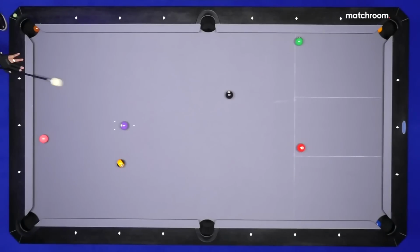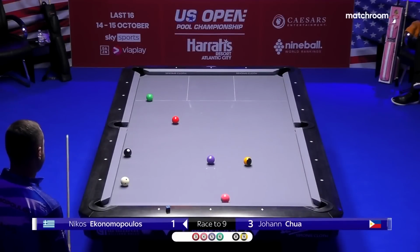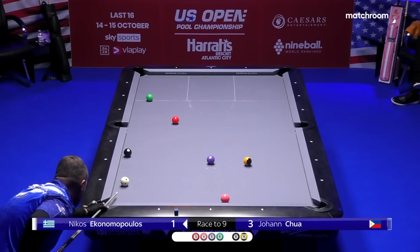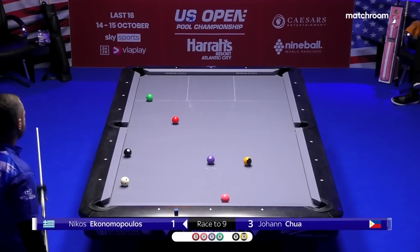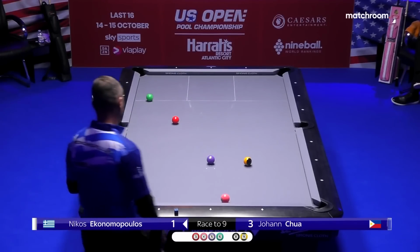Mentioned Ekonomopoulos as we see this miss again, being watched by Alex Kazakis, and together they formed the Greek team at the World Cup of Pool this year, got within one rack of a place in the quarter-finals. Ekonomopoulos this year also has a couple of last 16s in Euro Tour events. Last 32 of the European Open, would have played Shane Van Boening if he'd beaten Sanjin Pelovanovic, but was edged 10-7. Went out relatively early from the World Championship, beaten in the last 64 by Chia-Chen Si.